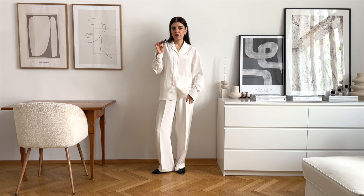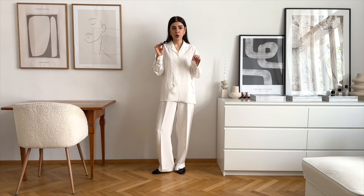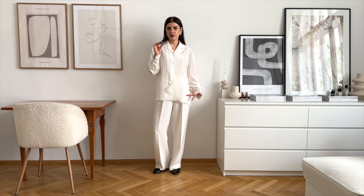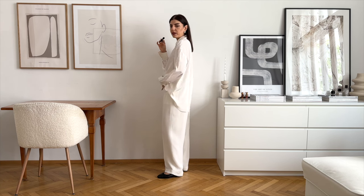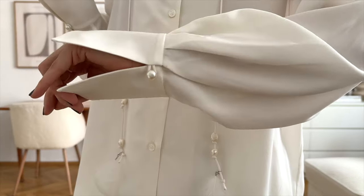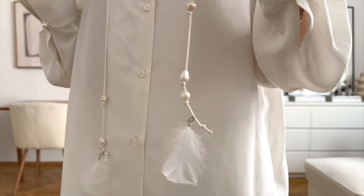These trousers are also from Lily Silk. I got them last year and they are one of my favorite trousers ever. They are so good. I think they still have it, so I will definitely link it down below. But I think these two go really well together, and you can either style it like that. You can also tuck the shirt in and wear it like that. I think that's also very cute. Definitely a very versatile piece. It's quite long in the back, but I really like it. I think that would also go really well with shorts because it covers the back up a little bit, which I love. Also really love the pearl details on the sleeves. This is the tie with the pearls and the feather.